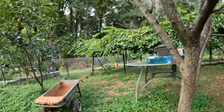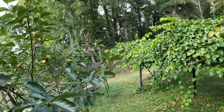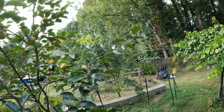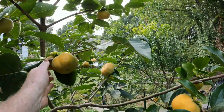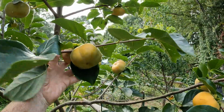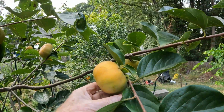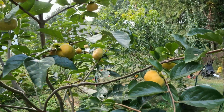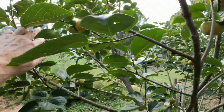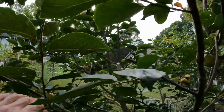Next we have the Fuyu persimmons, and we've gotten a few of these off this tree, and it is once again just loaded with persimmons. You can go ahead and eat these. I like to let them get a little bit more ripe, a little more orange, before I eat them. That one there is definitely ripe.